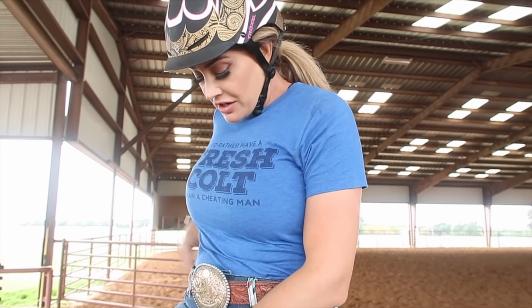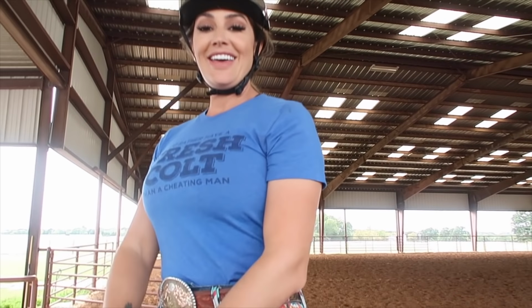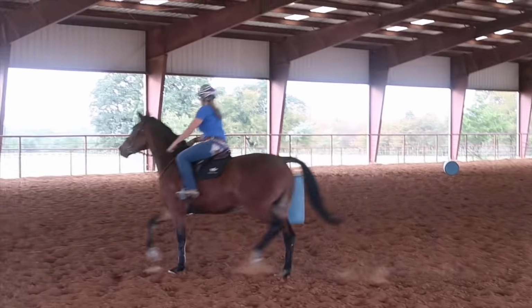You know what I do love about an English saddle with some Western jeans? I can wear my buckle and not hit it on the saddle horn. That's true. Time to be fancy. Yeah, leg on. Leg on.